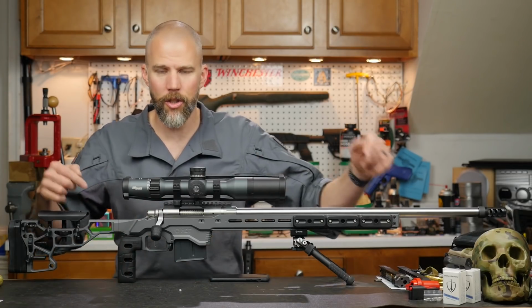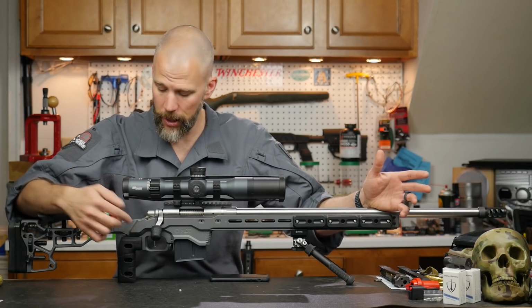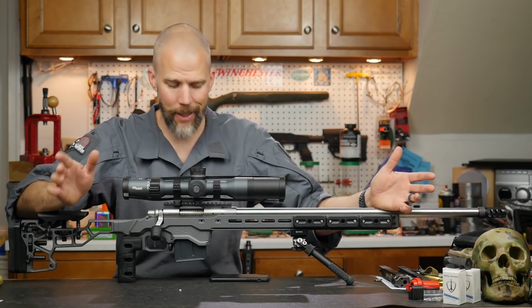Additionally, this does utilize an AR interface, so you can put it on a regular AR-15, although I'm not sure exactly how the finger support will work out for that. We haven't tried that yet.